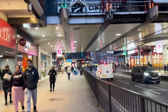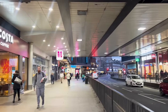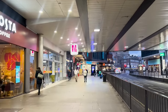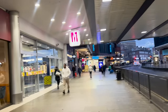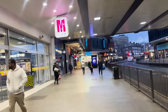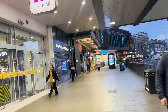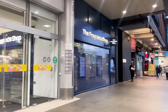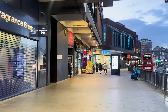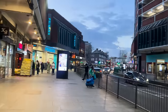This place reminds me of some place in Ealing, near the walkovers and then shops and the malls. Yeah, if you go through the mall as well, most of the shops are shut. Hi, Janelle.